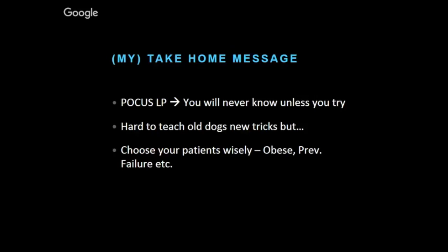But I have to tell you that, like I said in the beginning of my lecture, I became more of a believer. Maybe like when people did just blind central lines before, and in some hospitals they still do, and now the standard of care is to do it under point of care guidance. So maybe if we have more evidence, we will start to use it. For me, in the meantime, I think I will start to use it, but we need to choose our patients wisely.